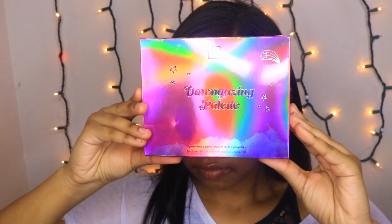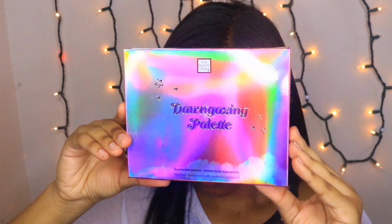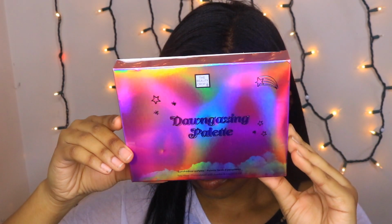So this is what the palette looks like. The packaging is insanely beautiful. It's like holographic with all these rainbow, I don't know, it's hard to explain, but when it hits the light, it's reflecting this rainbow pattern. It kind of looks like it's holographic, and it's just very pretty. It's like iridescent. I don't know how to explain, but it's beautiful. I don't know what material they used to make it look like that, but it's just gorgeous to me.